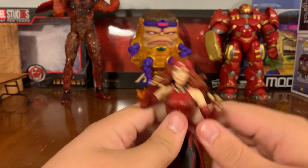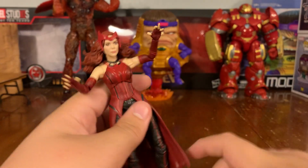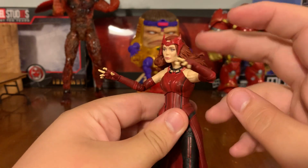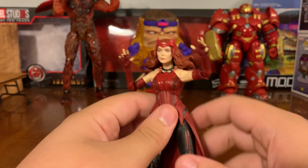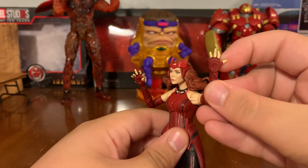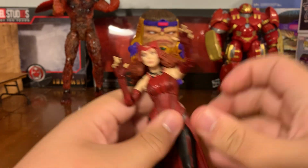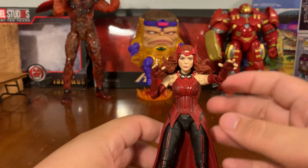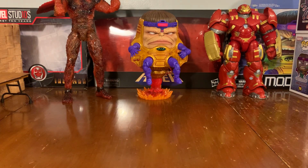The articulation isn't great on this figure. I'd probably swap them, put Odin here and her one back, but the reason she's on here is that she looks so much like Elizabeth Olsen. She's kind of flipping you off. Her fingers are a little crooked, but that's just how they come out. Her articulation isn't perfect, but it's such a nice looking figure. It looks so clean, and it looks just so good.